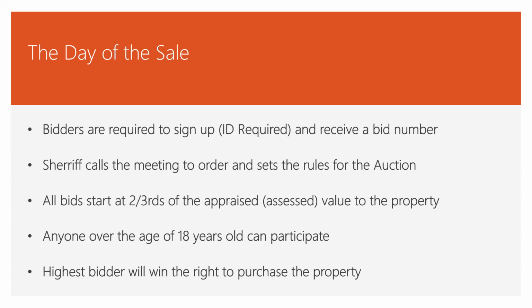All right, on the day of the sale, let's say you show up, and, Mr. Ray, we're going to buy us a pre-foreclosed property today. Okay, so you go up, you get signed up, they'll give you a number. You're required to have your ID, and they'll give you this bidding number. If you were the 6th person to show up, then you'd have bidding number 6. And so everybody's going to have a number.